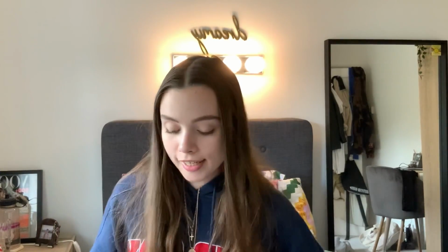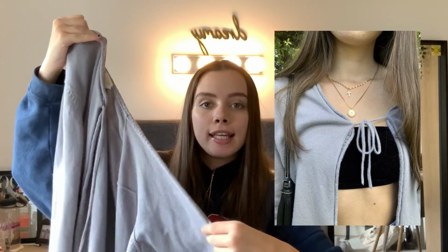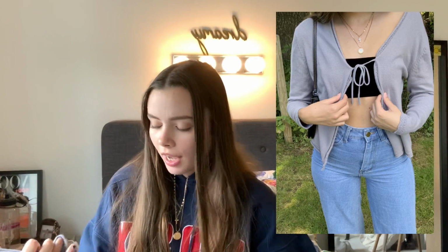And now I'm going to show you the items that I got from charity shops recently. So the first thing that I got recently is this grey cardigan. I'll insert some pictures on screen, but it's one of the ones that has the little ties at the front, so you tie it up, and I feel like these shirts are very much in fashion at the moment, and I've seen a lot on like Boohoo and Pretty Little Thing.